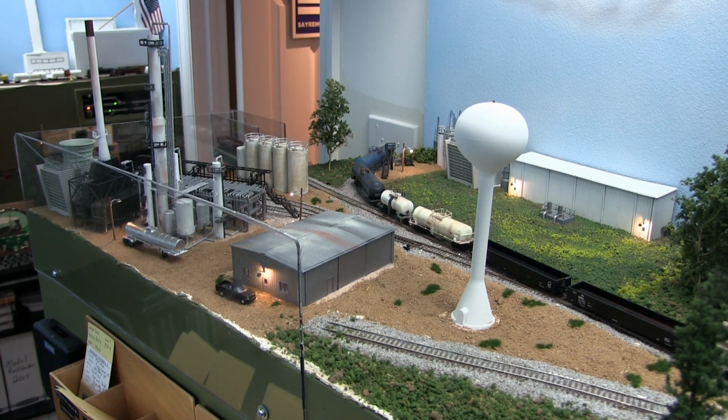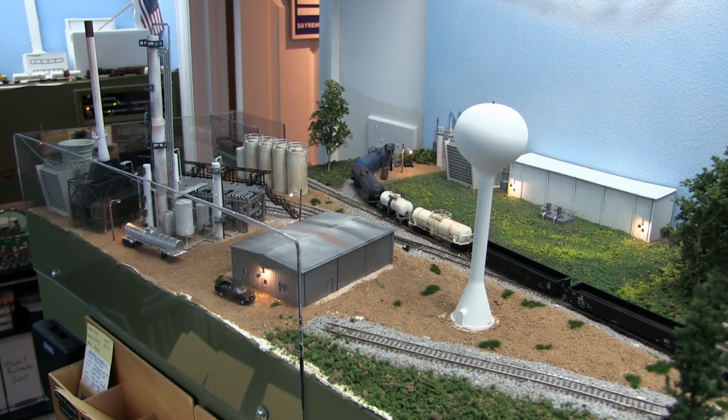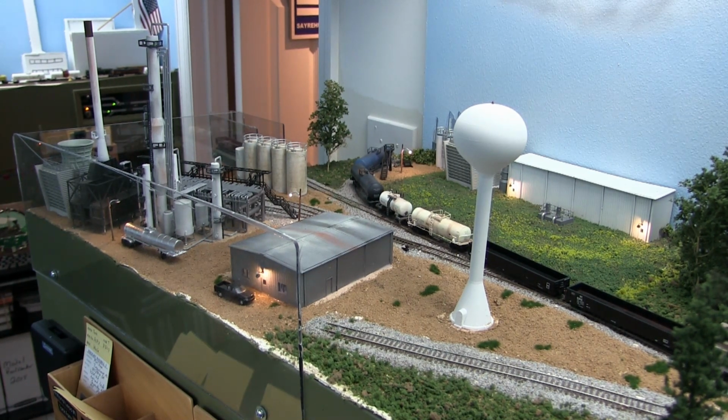All right, so I just stopped the camera because I had to go over there and make sure it coupled up because I can't see it from where I am. It worked, so I'm pretty happy. All right. 9625, pull forward.